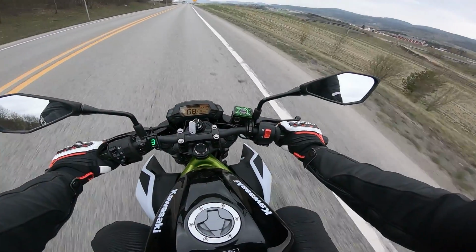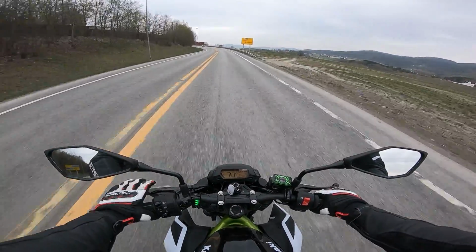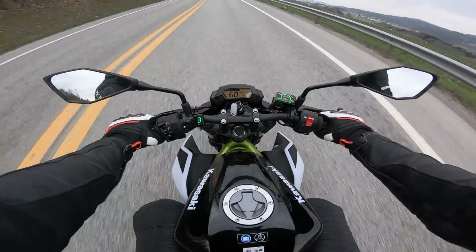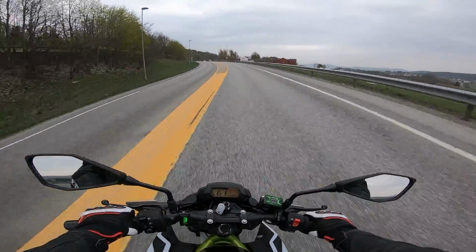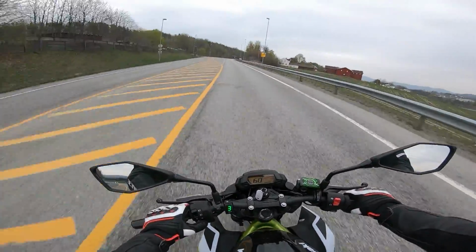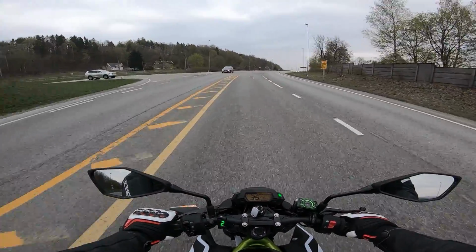But that might also be because I'm used to an engine that drops in RPM faster. I don't know. It's really easy to flick around. It's like the C400. I was really pleasantly surprised about the C400 on how easy it was to flick around. Now we're in third. It's really nice having a gear indicator.